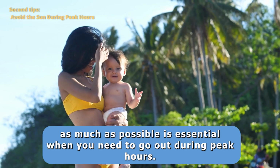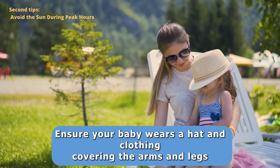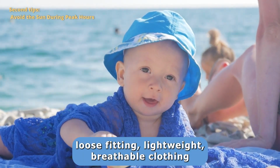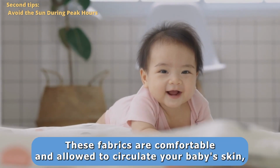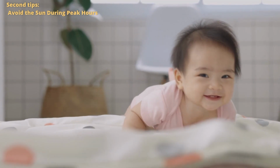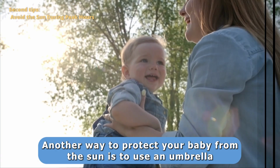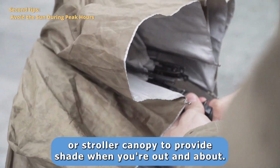When you need to go out during peak hours, ensure your baby wears a hat and clothing covering their arms and legs. Loose-fitting, lightweight, breathable clothing from natural fibers like cotton or bamboo is ideal. These fabrics are comfortable and allow air to circulate around your baby's skin, keeping them cool and reducing the risk of heat rash.